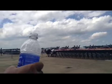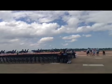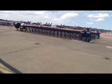Back of part two. So we have four aircraft. Well, did you take any pictures? We are sitting really close. We're on the stand. Did you get a good one of that F-35? That's the newest in the world.